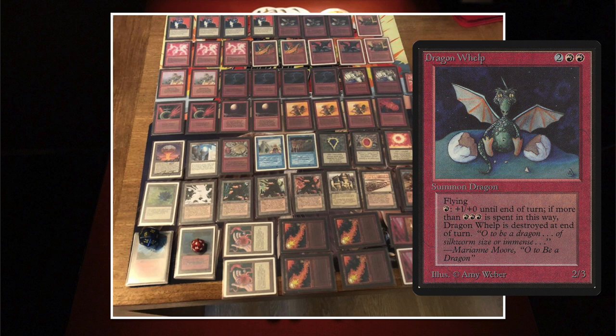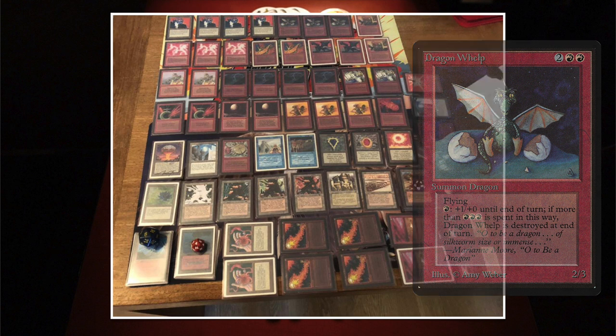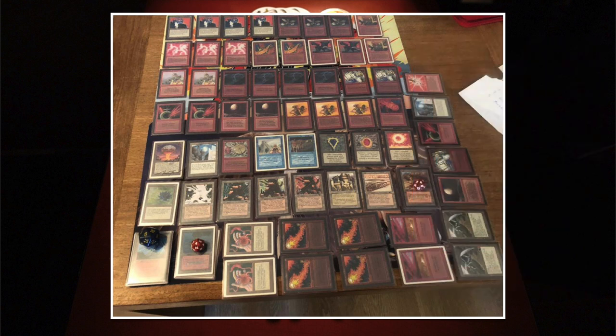Your opponent wants to steal your Dragon Whelp. You just pump 4 red into it, it destroys itself. And then you're basically trading a Dragon Whelp for Control Magic, which is not that bad. Now, obviously, you do need to have enough red mana open to pay that cost.